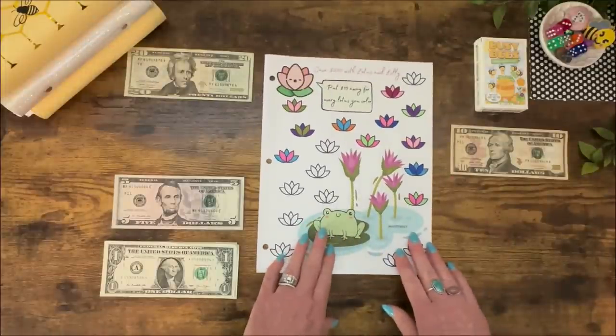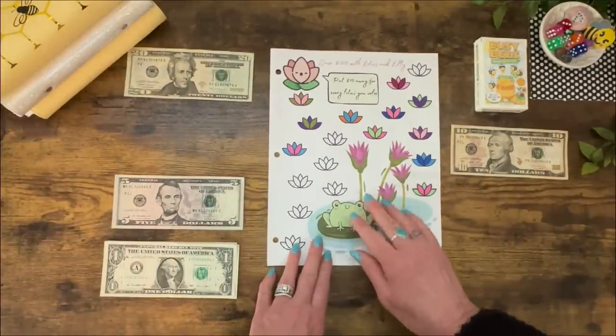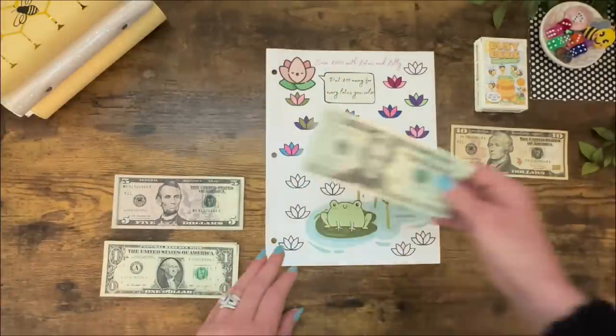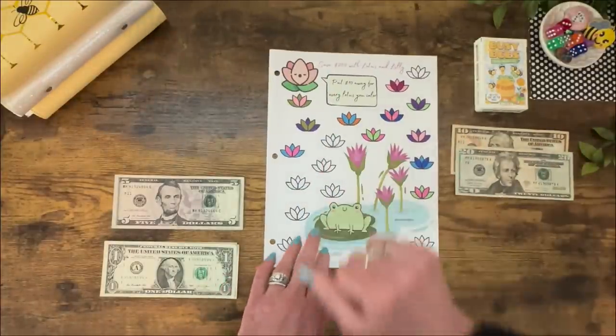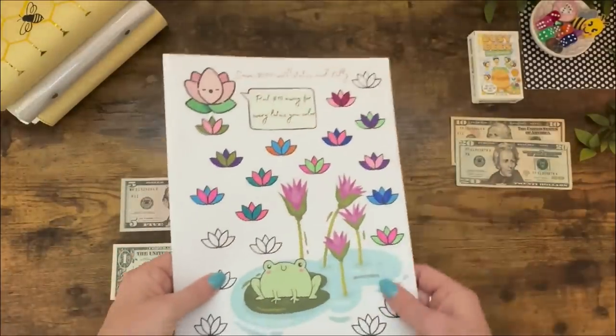And next is a Lotus and Lily. Each Lotus is $10. We've mixed that up throughout this game, but today I do want to keep them at $10 each and save $20. So let's color in two of these. Okay, so we've got these two colored in for our $20.